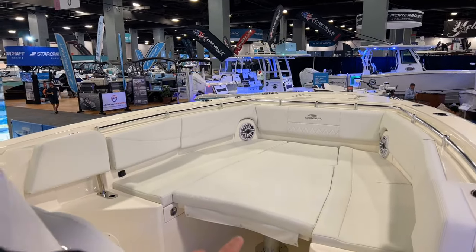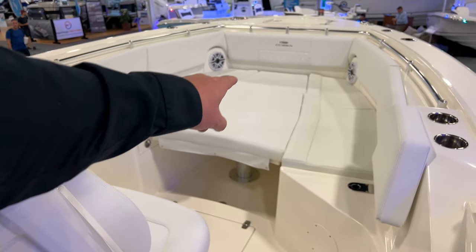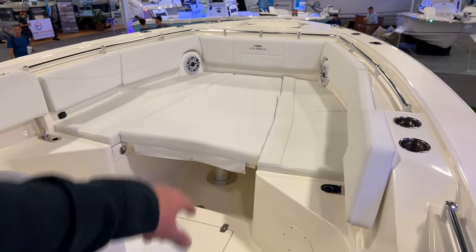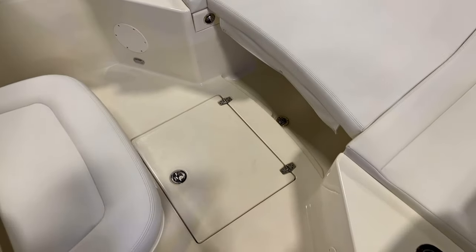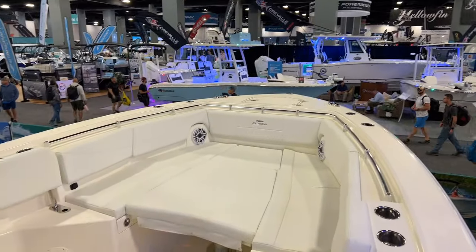I think this comes all the way out, and then you have fishing space up front if you want to get in the middle. This should flip up, but I'm not gonna do that. You take that out, and then you got your bench seats on the side, but you can fish all the way around.